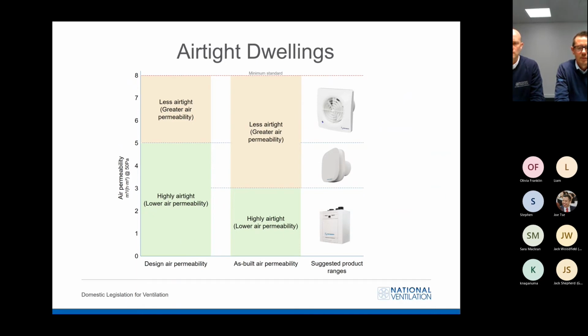The minimum airtightness of buildings is 8 metres cubed per square metre at 50 pascals. If air permeability is greater than this, the building will not comply. If a dwelling designed with natural ventilation tests as highly airtight, expert advice should be sought, or a continuous mechanical extract ventilation system should be installed. We recommend that intermittent extract be used between 8 and 5, decentralised mechanical extract ventilation between 5 and 3, and anything below 3 should be mechanical ventilation with heat recovery.